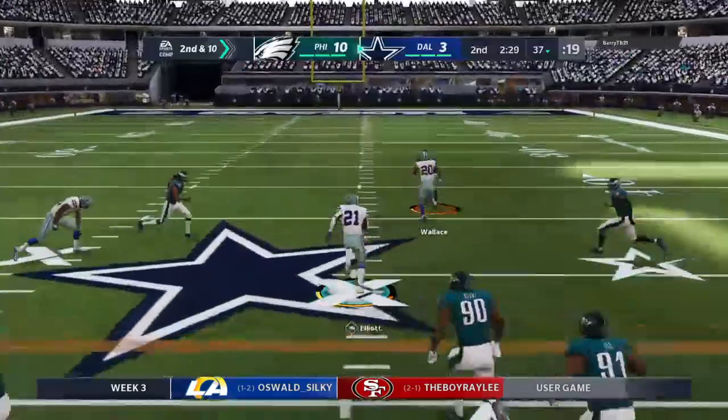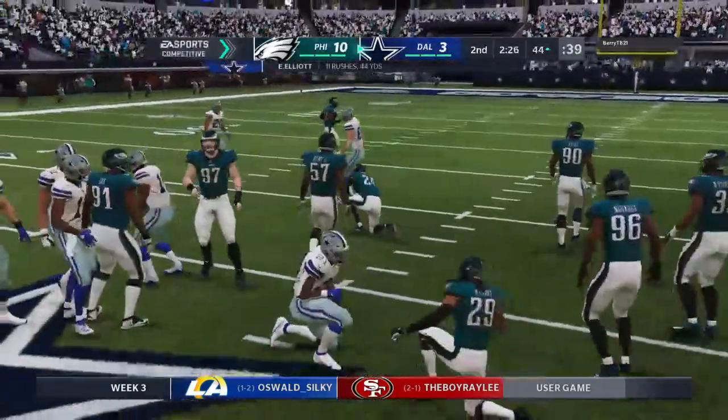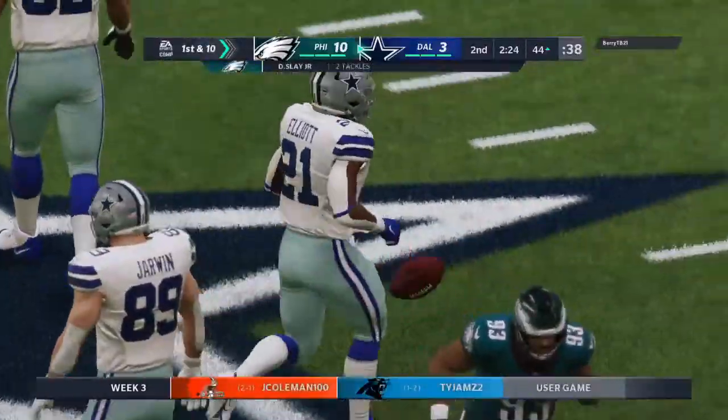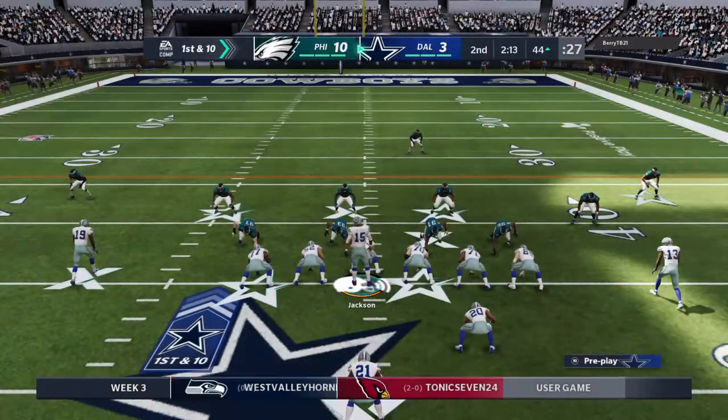They'll run with Elliott. And he's got some space here. And he'll work it across midfield inside the 45. 19 yards to pick up there. Move the chains. So after a good run by Zeke, another 1st and 10. 44-yard line.